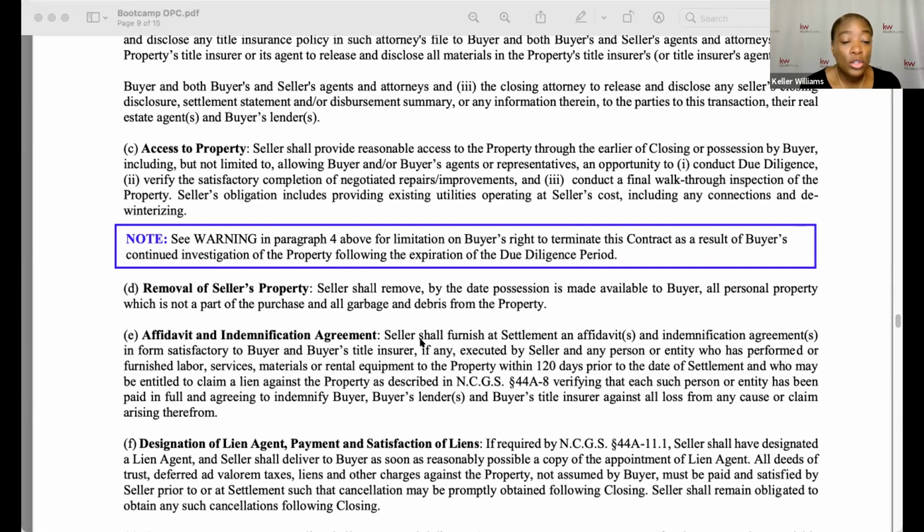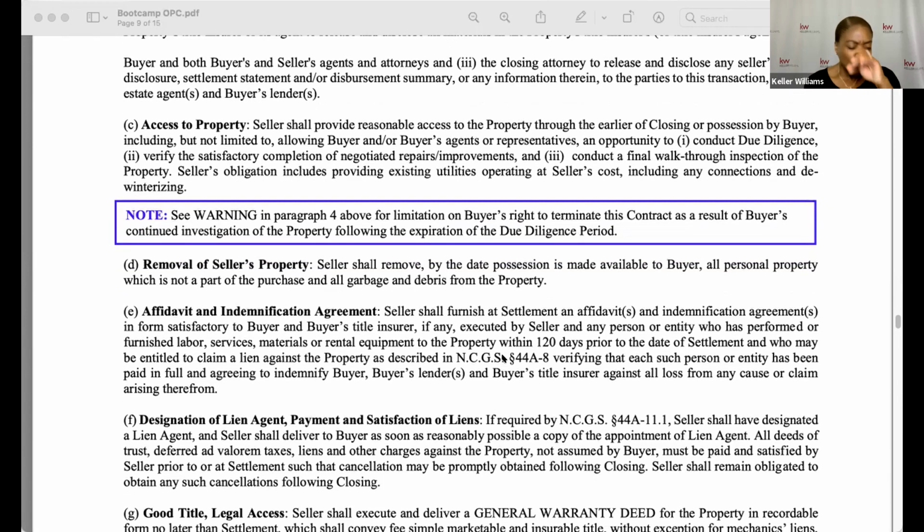8D speaks to the removal of seller's property. Please know and instruct your sellers, please get all of their personal possessions off the property. All garbage and debris must be removed from the property. That is the seller's responsibility. 8E, affidavit and indemnification agreement. Seller needs to furnish that at settlement. Of course, the attorney is going to make sure that that is provided.